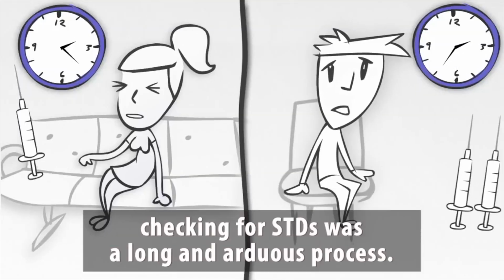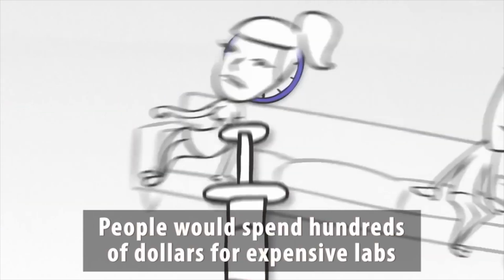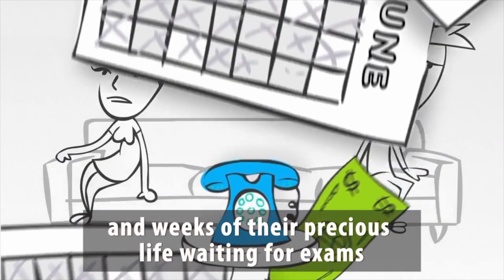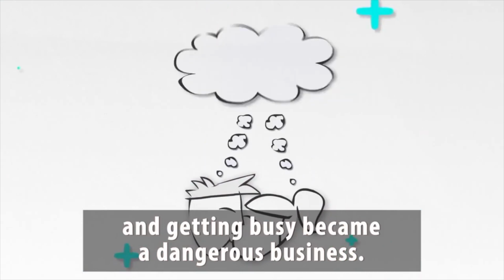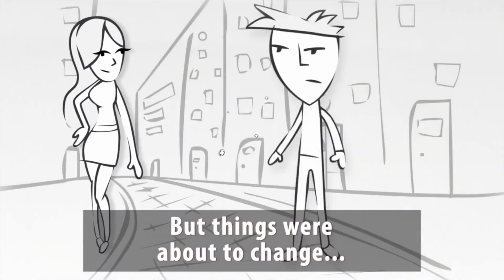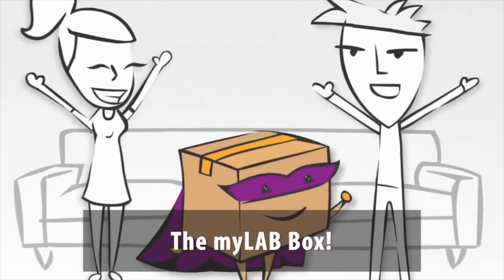Once upon a time, checking for STDs was a long and arduous process. People would spend hundreds of dollars for expensive labs and weeks of their precious life waiting for exams or waiting for results. Some even stopped testing, and getting busy became a dangerous business. But things were about to change. One day, along came a mighty hero, the MyLab box.